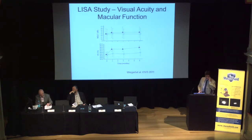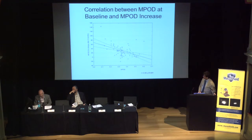This is mean differential light threshold and visual acuity. We saw a tendency towards increase with both of them, but none of these results reached statistical significance. What we also observed is that the lower the macular pigment optical density at baseline, the higher was the increase in macular pigment optical density after 6 months of supplementation. This graph, of course, only includes those patients that were in the lutein group.